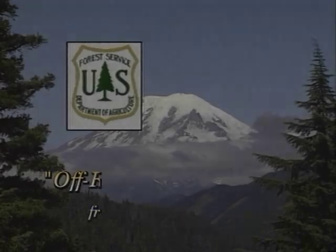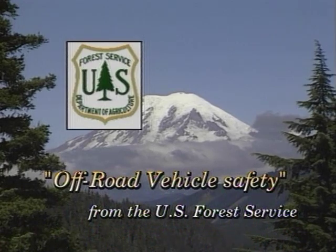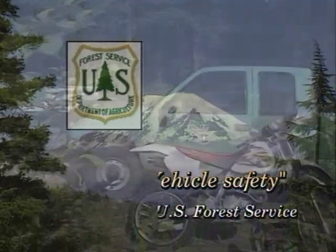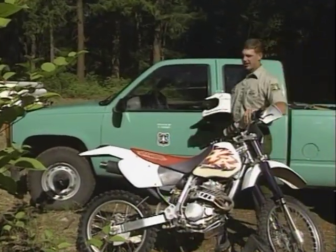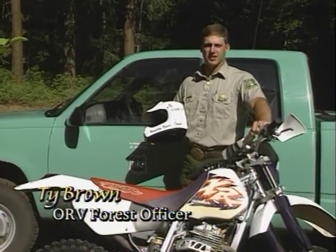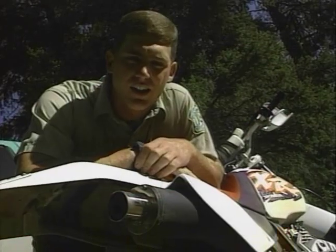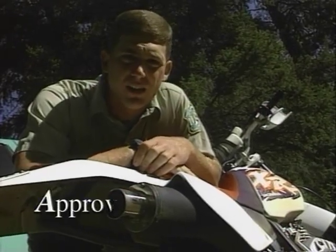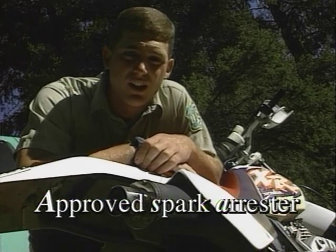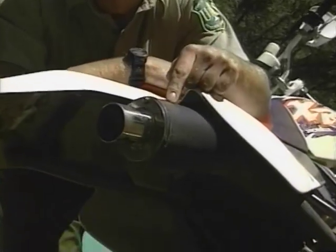Now, from the U.S. Forest Service, here are some things to keep in mind the next time you're operating an off-road vehicle. Today, many people are enjoying the outdoors on different ORV-type vehicles. I'd like to talk to you about some safety tips that can make your experience more enjoyable. On ATVs today, if you're going to operate them on Forest Service land in the mountains, you have to have a Forest Service-approved spark arrestor, just like this one.